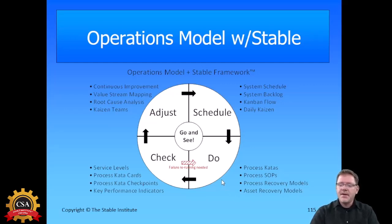We can go straight to it, find out what the symptoms are, find a past root cause that matches the symptoms, do some research, find out, yep, that's what it is, and then fix it.